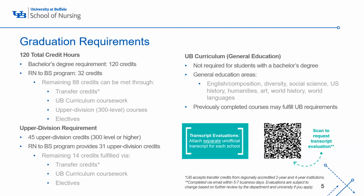In addition to the statistics, we do have some other graduation requirements that all of our students need to meet. First is going to be the 120 total credit hour requirement. This is pretty standard. Typically, no matter where you get your bachelor's, you're going to need at least 120 credits. Our program is 32 credits, so if you take the 32 from the 120, that does leave you with the remaining 88 credits that need to be completed.